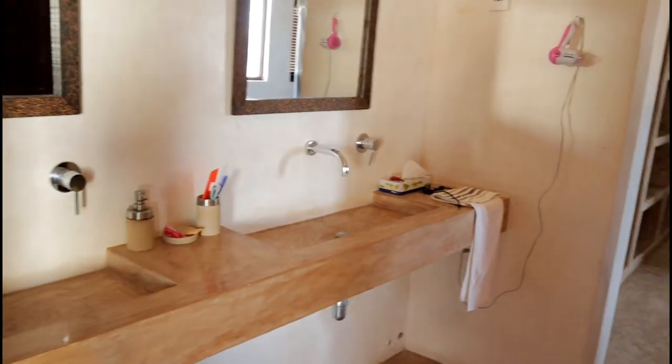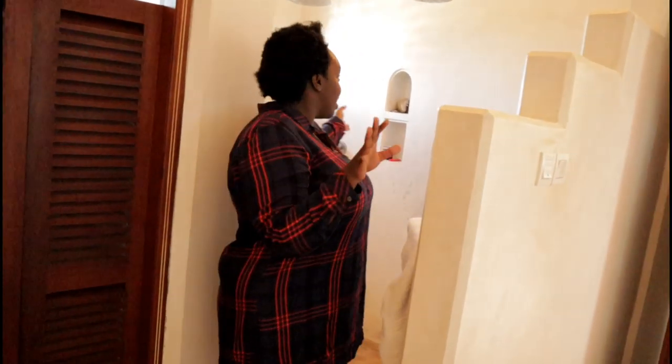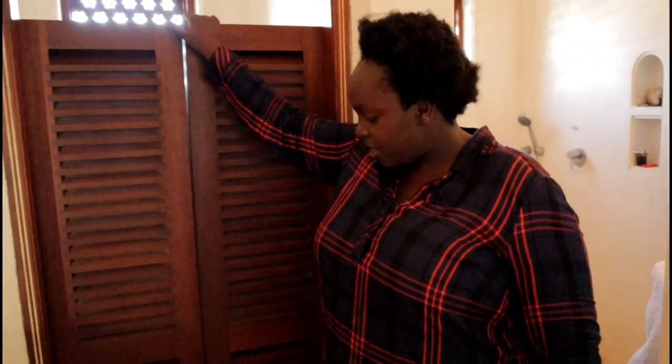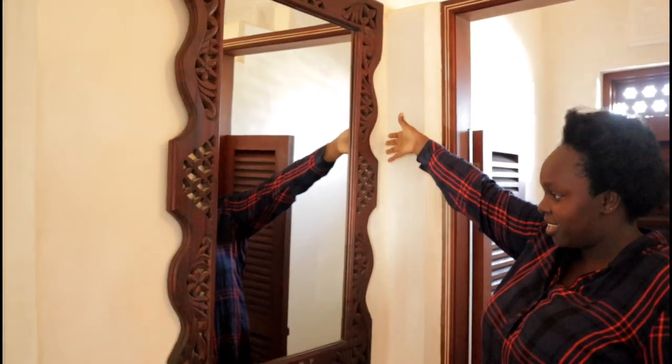Then you come from that side, there's a standing shower here. I'm sorry guys, I already started leaving while shooting this video, we've already destroyed everything. So there's two standing showers and it's actually so big, as you can see, it's huge. It's humongous. Then here is the toilet. You can see that. And then there's a standing mirror where you can check your outfit of the day.